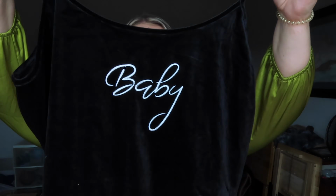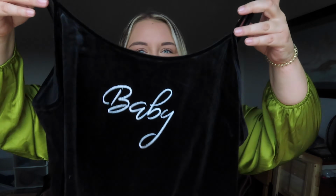So cute. This next top I purchased solely on impulse because I was really wanting to feed my inner wannabe Instagrammer a little bit. It's this cute little cropped tank top that says baby on it. I don't know how many Instagrammers I've seen online with this type of a top on, and I'm always like, oh, that's really cute, but not sure if it's my vibe.